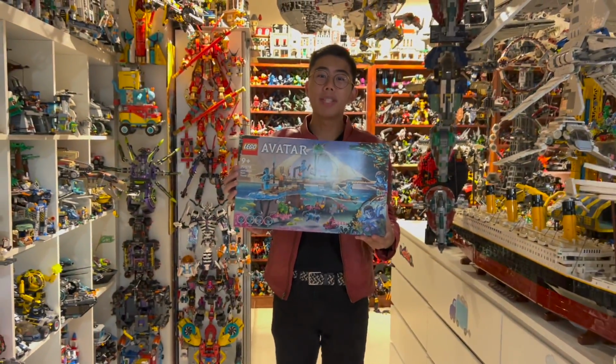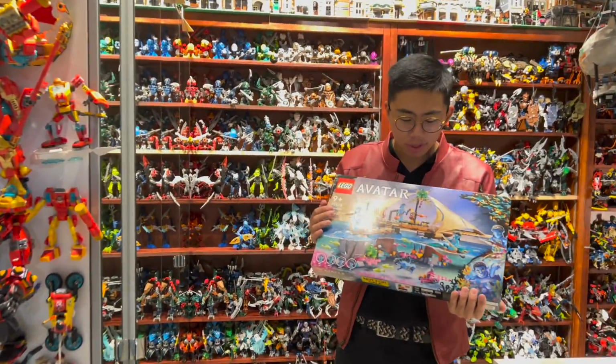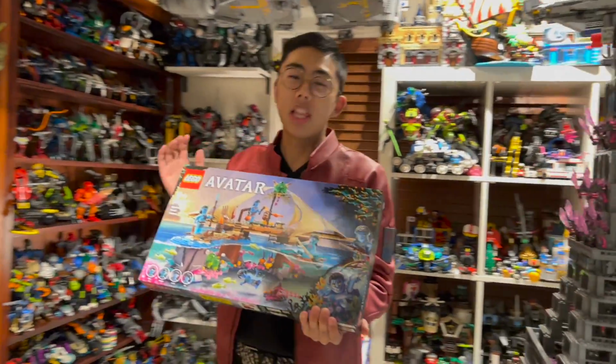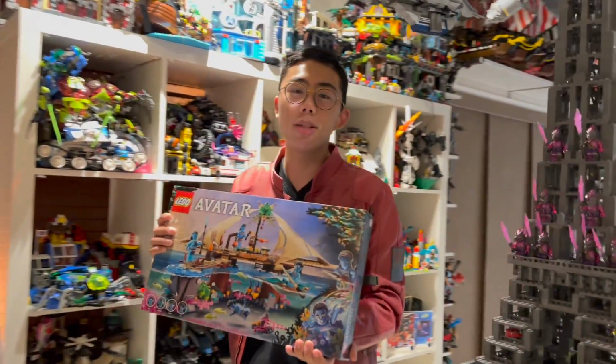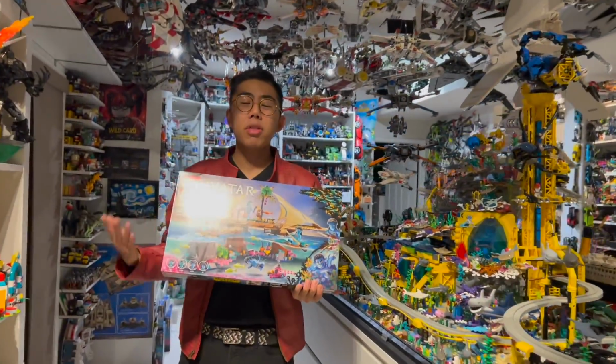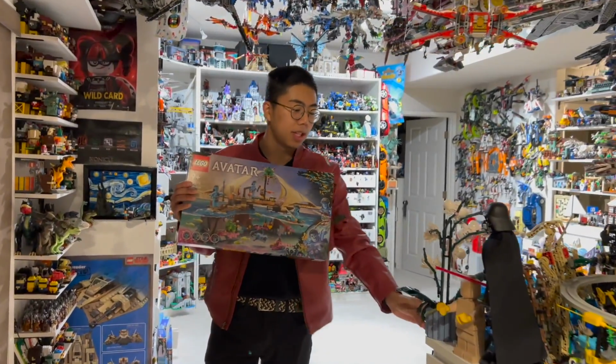Alright, and with that, we have summed up our look at set number 75578. This is a really interesting set that depicts the land of Pandora above the water as well as below. Let me know down in the comments below, what do you think of this model if you've had the chance to build it yourselves? Do you like it? Do you dislike it? And what are your thoughts on the Avatar Wave 2 sets as a whole and how they stack up against their appearances in the movie?